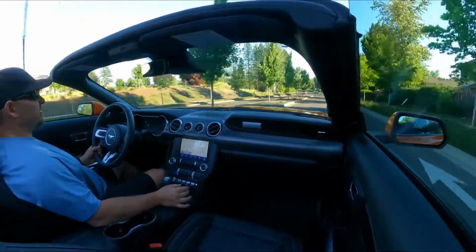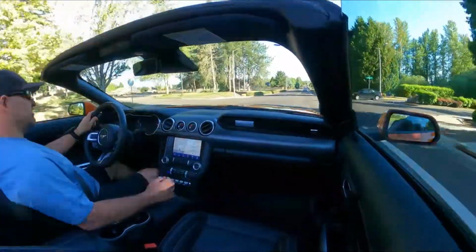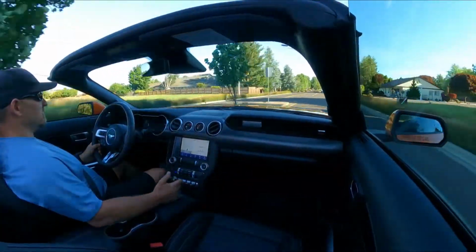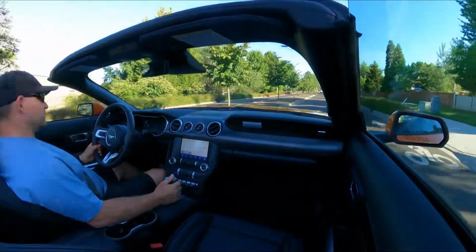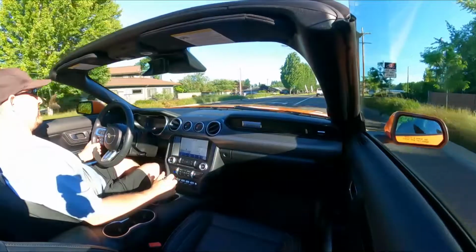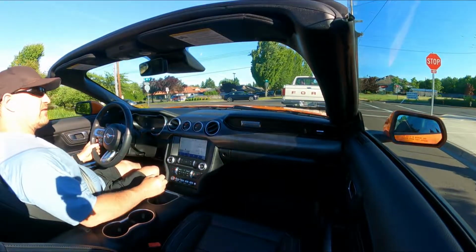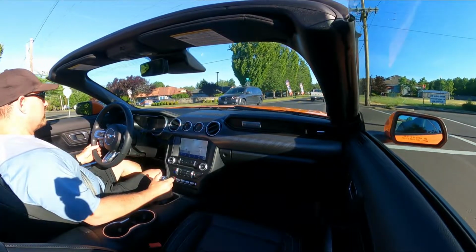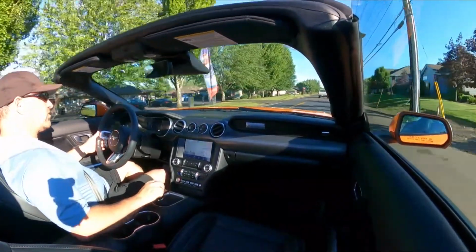But what stands out to me with the Coyote is just how smooth this motor is. It's very smooth revving. Likes to really build power, like most smaller displacement V8s, as it revs. So from 3,000 RPM on up, it'll really start to pull. And this motor looks like it redlines around 7,300 RPM or so, give or take a little bit. So it likes to rev. And I think a manual transmission is a great choice for this car, although the 10-speed is a little quicker.